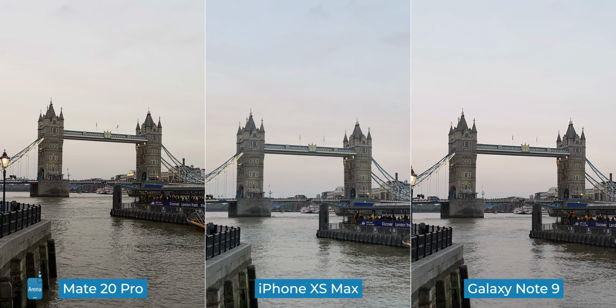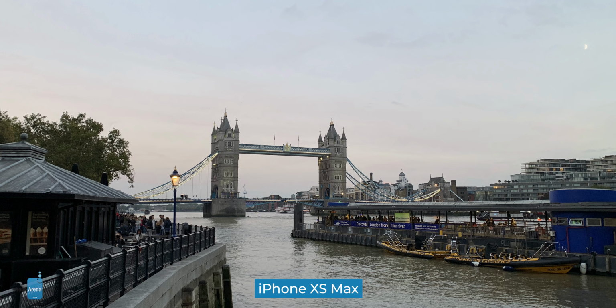Now skipping over to the next image, we go to the famous Tower Bridge in London. You can see a very picturesque place. This was not the brightest and sunniest of days, but you can still see that the iPhone image tends to look a bit more cheerful, a bit brighter than the rest, which are a bit darker. The Huawei does a good job, but again, maybe not quite as great as the iPhone XS Max.